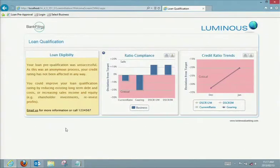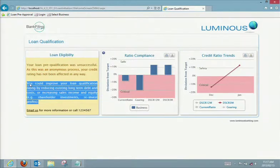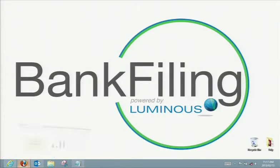Now the charts become really important because as a small business, they can now see where their issues lie. So they can go away and make some changes in the business so they will meet those criteria at a later stage. And don't forget, this is all anonymous. They've left no footprints at this time. Let's go back to the successful one.